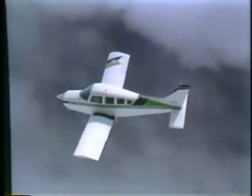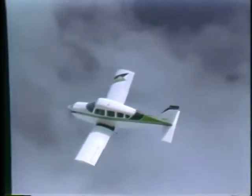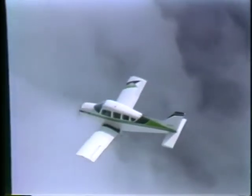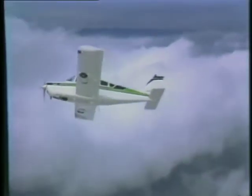As your instrument training progresses, you will become more familiar with all components of the ATC system and how they are used during the course of your flight. Although we have seen many different aspects of the system, you will find the same basic operating procedures apply to them all.